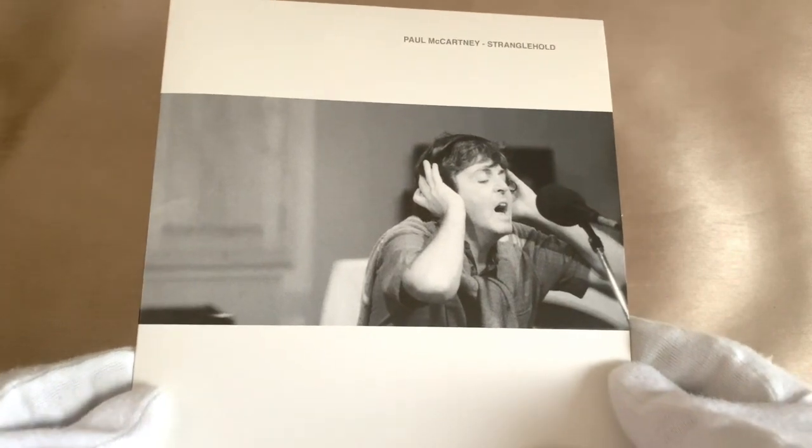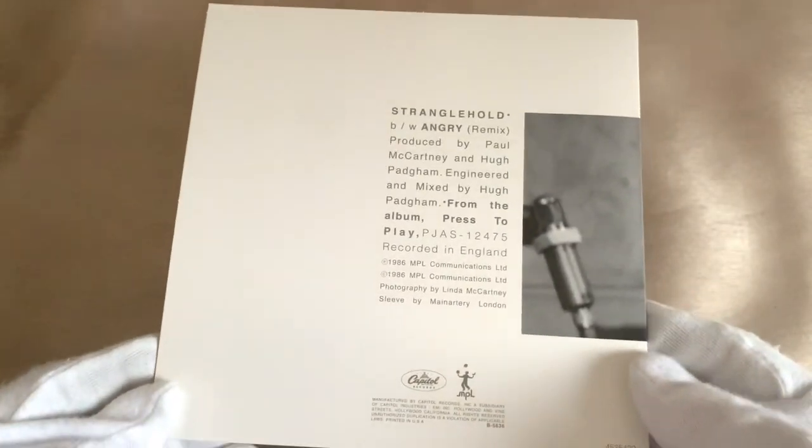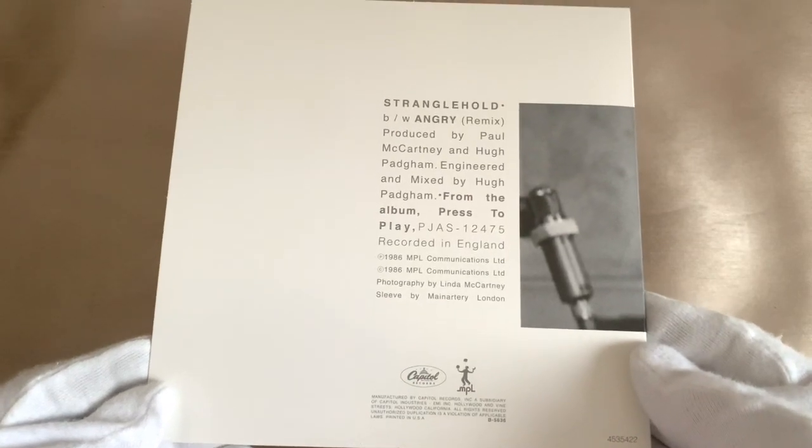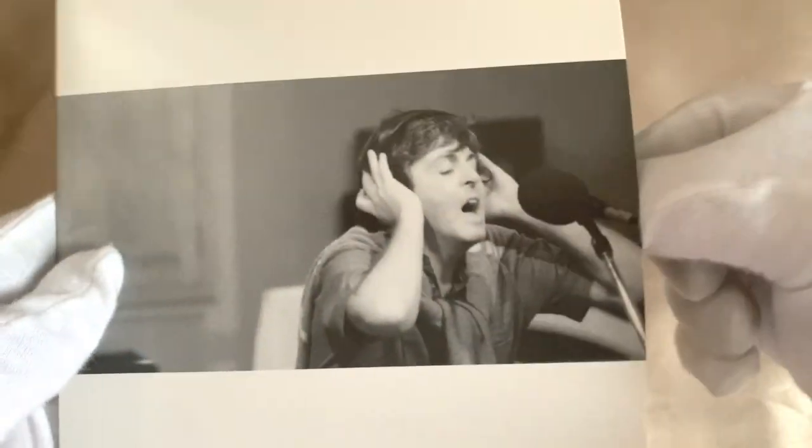On to another US picture sleeve then, and this one's for the song Stranglehold. In the UK we had Pretty Little Head with this particular picture. But this is the US one it's based on. Of course you've got Angry on the B-side, and both tracks from the album Press to Play. So let's take a look at the single.